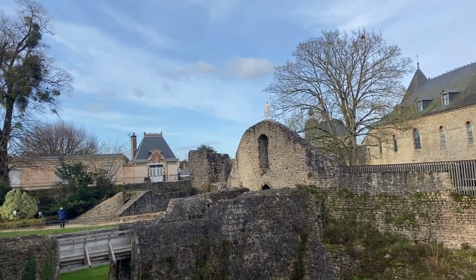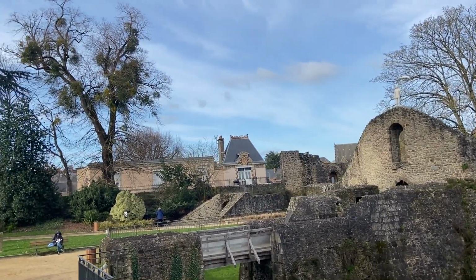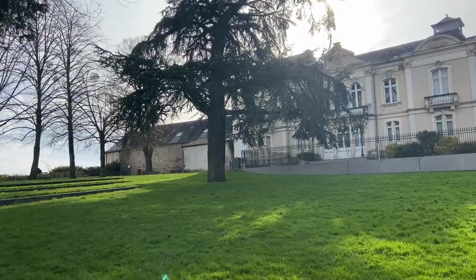But there are so many lovely shops here as well to go and visit and have a look around. You can even do some retail therapy here.